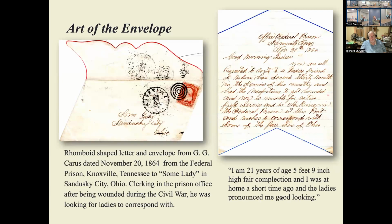Rhomboid shape. This is one from 1864 from Tennessee to some lady in Sandusky, Ohio. I was at home a short while ago and the ladies pronounced me good looking. Your mother don't count, son.